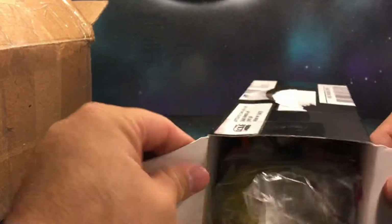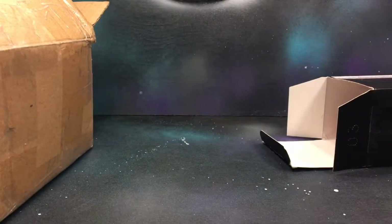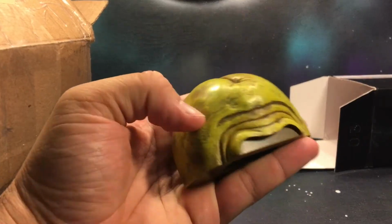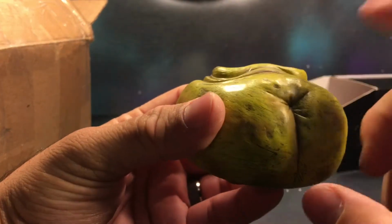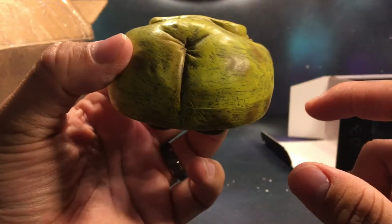I already cut these things open. He had a claim sale on his Instagram page. I did buy them mint on card, but I told him to just ship them out to me loose to make it a little bit cheaper for me. So this is the belly of, who's that guy? Mojo? Yeah, from the Build-A-Figure.